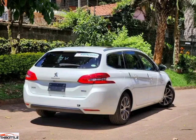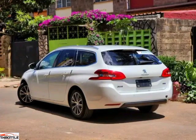To summarize, the Peugeot 308 is a powerful, efficient, comfortable, and safe vehicle that offers an exceptional driving experience. Whether you're cruising on the open roads or tackling the city streets, this car is guaranteed to impress.